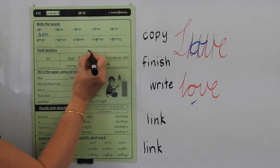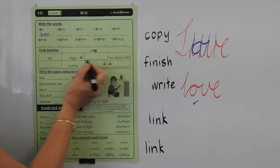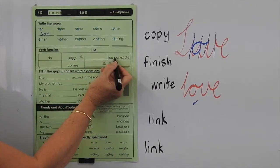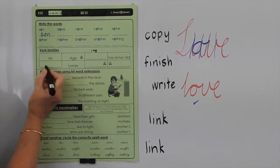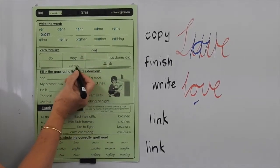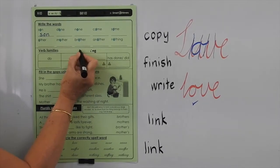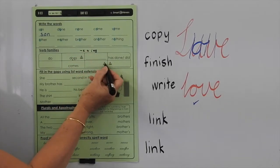The next part we're adding the ing, and the next part is past tense. So we've got do, does, doing, has done or did. Then comes from the base word come, so we've got come, comes, coming. Now when you add the ing, if a word ends in E, the E goes away when ing comes to stay. So don't forget to take away the E and add the ing for this last one.